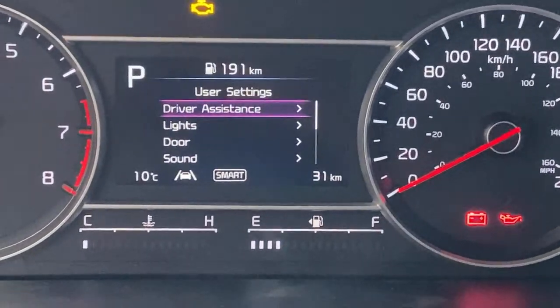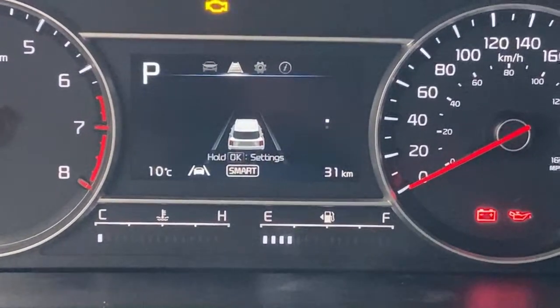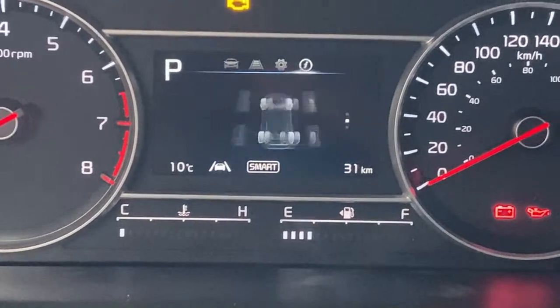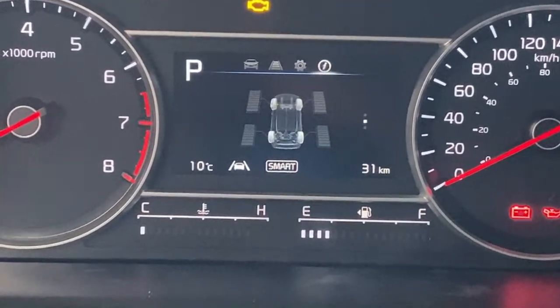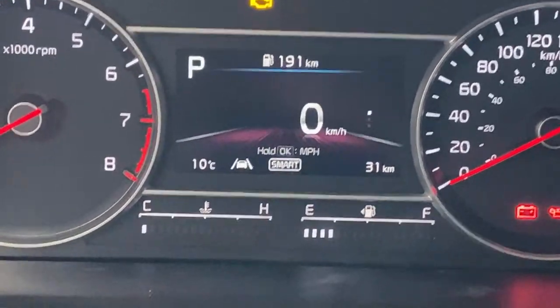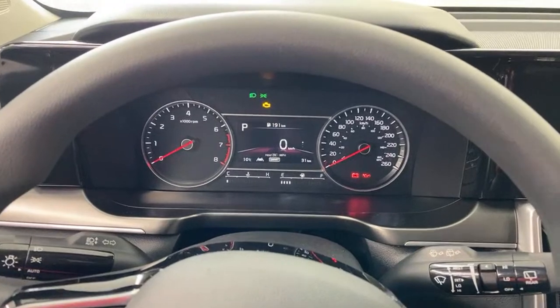Just keeps it nice and simple. So a lot of features in here. We can show you more of them later, but the real thing I wanted to show you is, let me go back to here. I was just going to try to show you the speedometer again. There we go. There's your speedometer. So you've got a really nice design digital display in there.